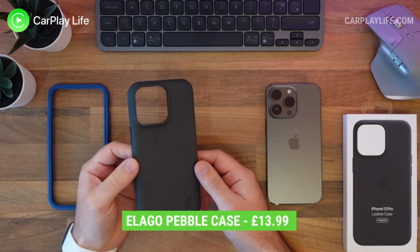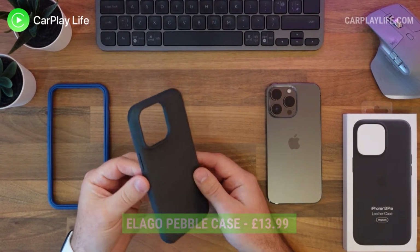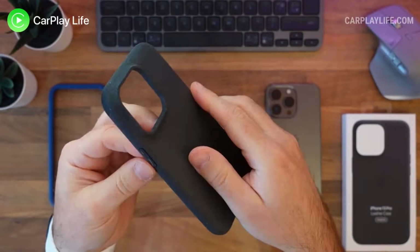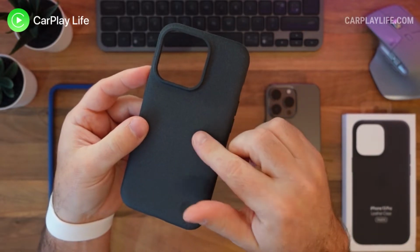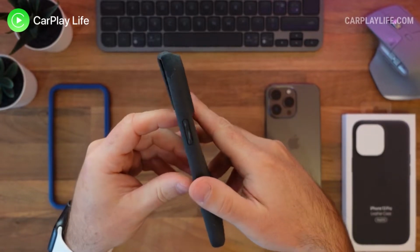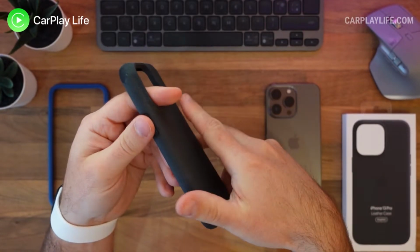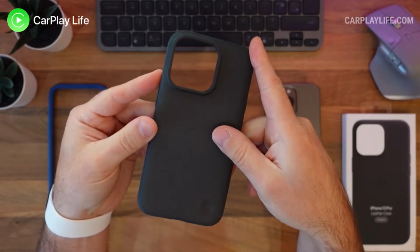Then I got the Elago cases, and this is the Pebble case that I really loved. But unfortunately, about a week after my review, it's now starting to peel. It's almost like shedding its skin. I've made them aware of it, and they are going to address it very soon. So if you do like this case, maybe wait a month or two before buying it. I think they're going to try and correct it and then ship it out to the warehouses, and that's the new version that you'll be buying. So if you like this case, like I did, it's worth waiting for a newer version.